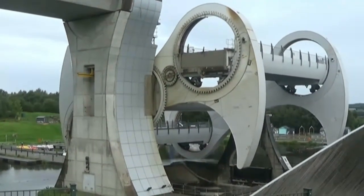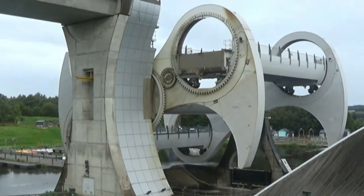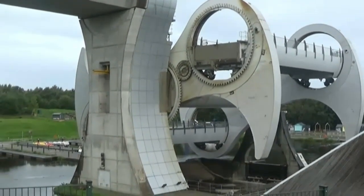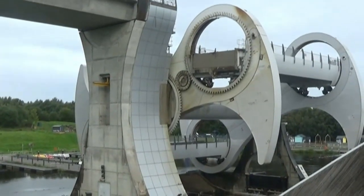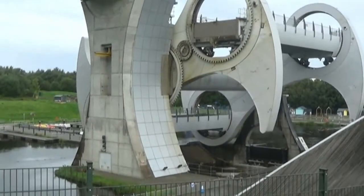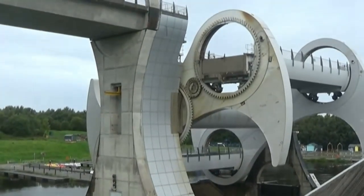The Forth and Clyde Canal closed at the end of 1962. And by the mid-1970s, the Union Canal was filled in at both ends, rendered impassable by culverts in two places and run in pipes under a housing estate.